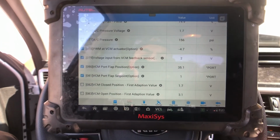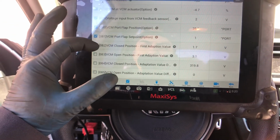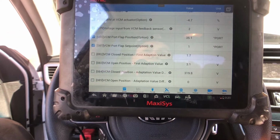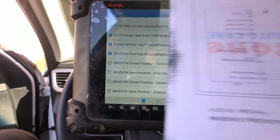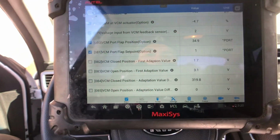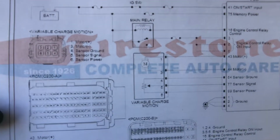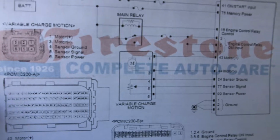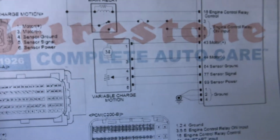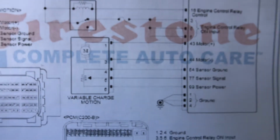Alright, I'm back on the scanner, and I just want to look at a couple of PIDs to verify that there's actually movement inside the flaps. Now, if you see under the hood, we have two sets of flaps. One flap is controlled by vacuum, and there's another flap controlled by this variable charge motion motor. This is the one that's making that buzzing noise. This is the one I believe is our issue, so that's the one I'm recommending. I'm just waiting for approval.